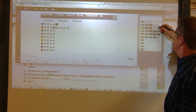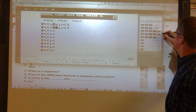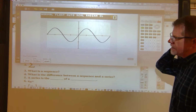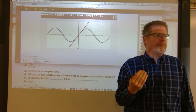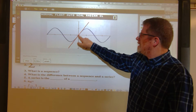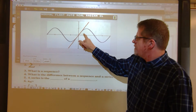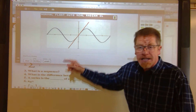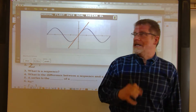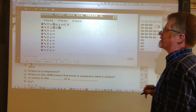For example, I should have had that up there in y1. I'm going to put it up there. So y1 is sine x. For y2, just type in the polynomial x. And notice that x is a pretty nifty approximation of sine x, at least in the vicinity of zero. If you're willing to go out maybe pi over 4 in either direction, x is a polynomial that approximates sine x.